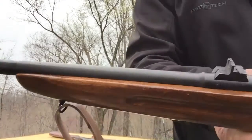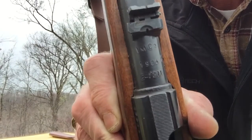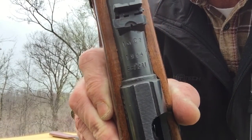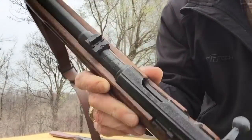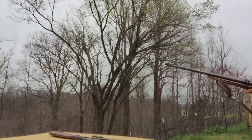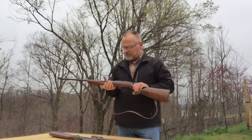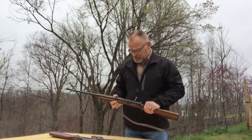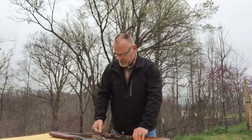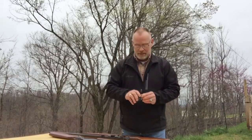Now, I'm not sure if you can see this or not, but there's some of the markings on it and on the sides. So if anybody knows anything about these, if you could drop me something in the comments. Like I said, I'm fairly certain that it's got several years, and it appears to be some hard years on it, but it's still fully functional. So break action and bolt action, guys, the longevity is amazing.